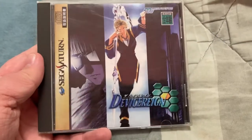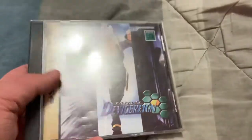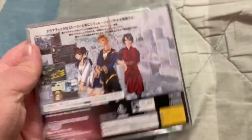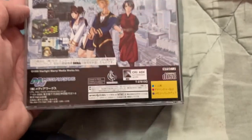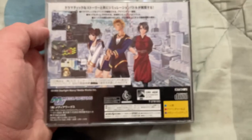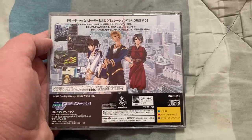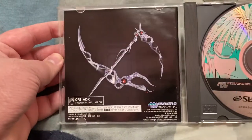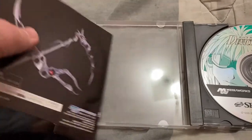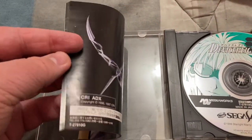Next up is a late release for the Sega Saturn. This is Device Rain, published by MediaWorks, developed by Starlight Mary. Oh, and look at this, the CRI-80X logo. Something that you'd see on the Sega Dreamcast. Game was released on February 25th of 1999. This is a visual novel slash tactical role-playing game, or in Japan, simulation RPG.